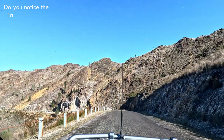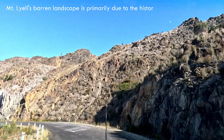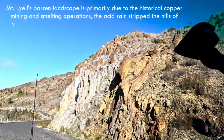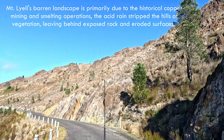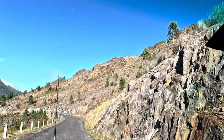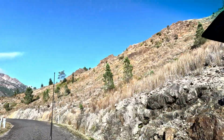Do you notice the lack of trees? Mount Lyell's barren landscape is primarily due to the historical copper mining and smelting operations. The acid rain from that stripped the hills of vegetation, leaving behind exposed rock and eroded surfaces. Looking at this area just makes me think about all those miners and how hard they had to work. Underground mining is still happening in this area today. Lots of copper mines around here.